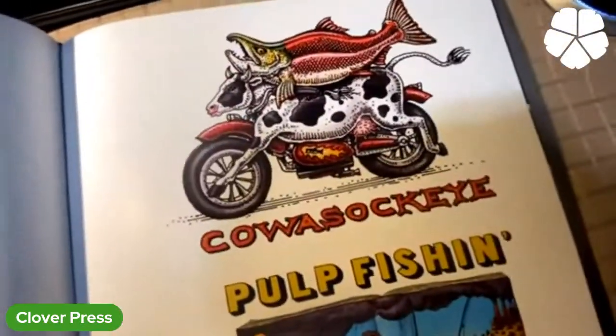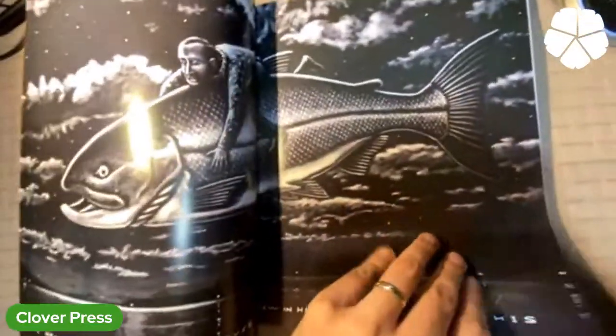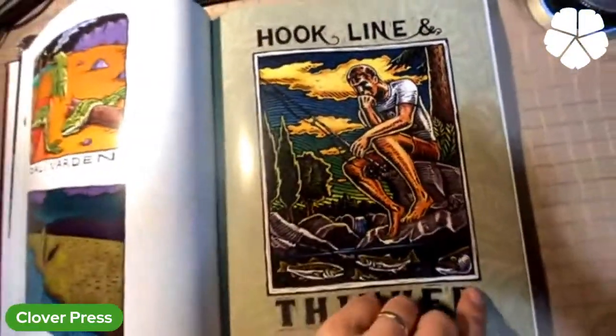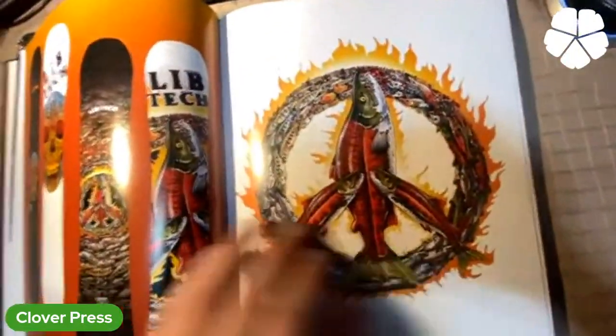So here's a Kawasaki. Love it. And he puts all this stuff on T-shirts. And that's the kind of stuff you see in tourist gift shops and that kind of stuff. But hook, line, and thinker. So great. And he's a nice guy.